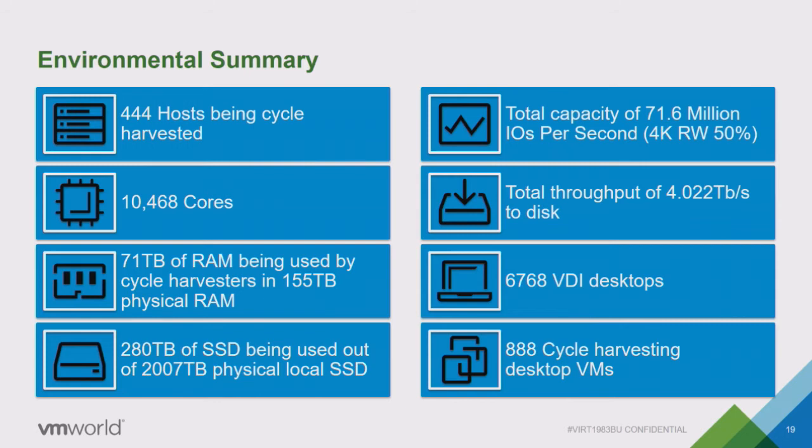We're running 50-50 in the data center, so 50% is available, out of a total of 155 terabytes of RAM. The cycle harvesters use scratch disk of 280 terabytes of SSD out of a total 2,007 terabytes, 2 petabytes of disk, for the price I told you.